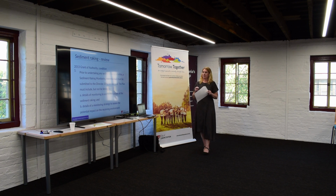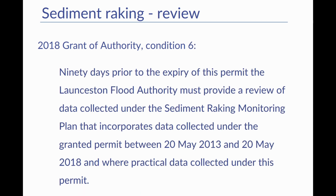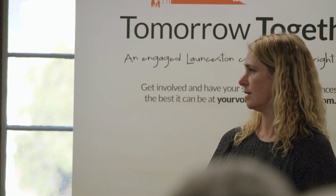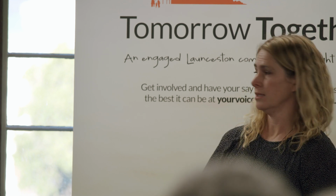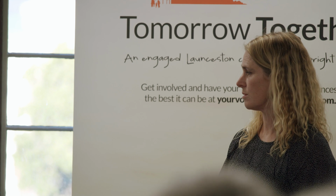In 2013, the original grant of authority had a sediment raking monitoring plan that had to include details of monitoring to assess the success of raking and a monitoring strategy to assess the potential impact on the receiving environment. And then in 2018, we got the condition that we would have to provide a review of the data collected under that monitoring plan to the EPA and to Parks and Wildlife. So that was what we've been doing for the last 12 months.